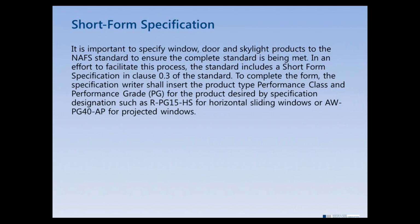It is important to specify window, door, and skylight products to the NAFS standard to ensure the complete standard is being met. In an effort to facilitate this process, the standard includes a short form specification in clause 0.3 of the standard. To complete the form, the specification writer shall insert the product type, performance class and performance grade, or PG, for the product desired by specification designation, such as R-PG15-HS for horizontal sliding windows, or AW-PG40-AP for projected windows.